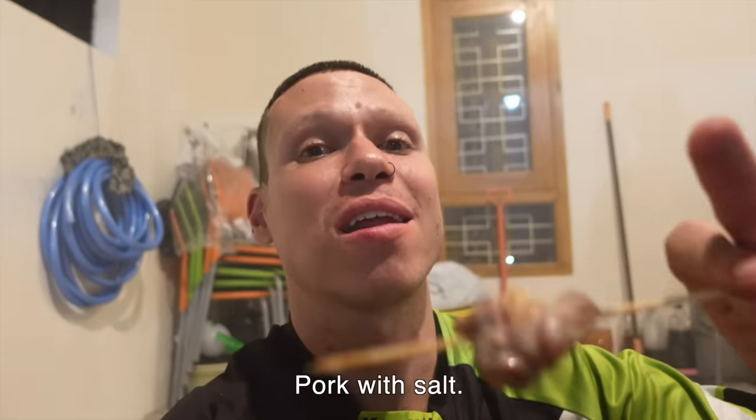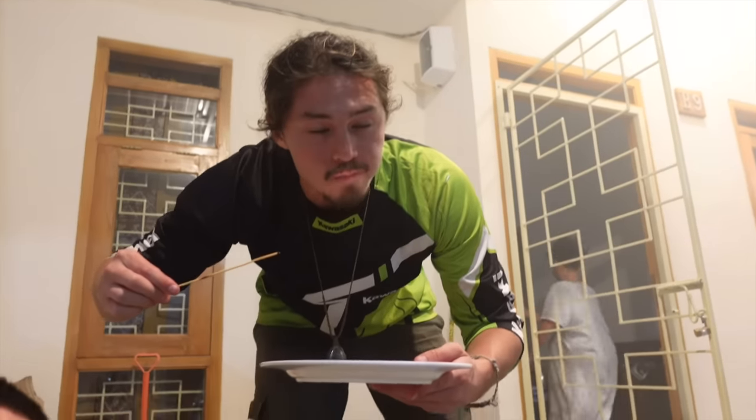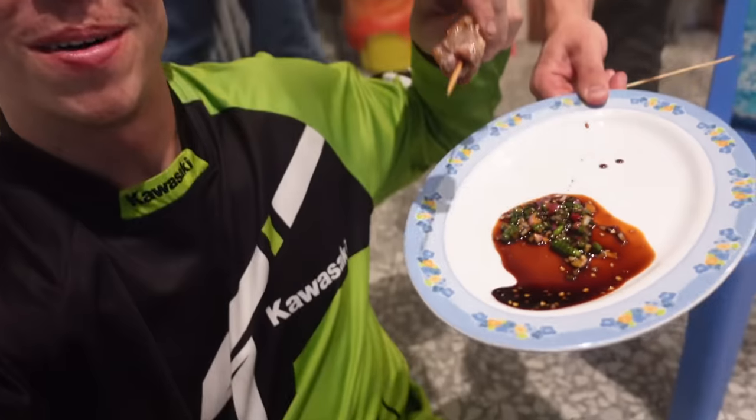First bite. Oh my god. Babi pakai garam aja, just a little bit is all it needs. You try this? Sambal kecap. Oh my god. Enak? That's so good. Enak. Oh my god. Sambal kecap. Oh my god, here we go.